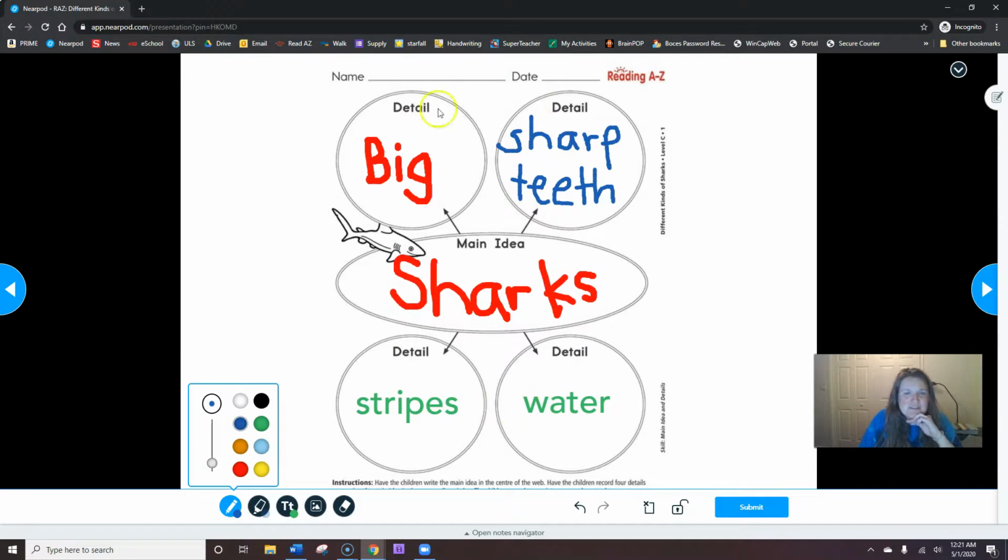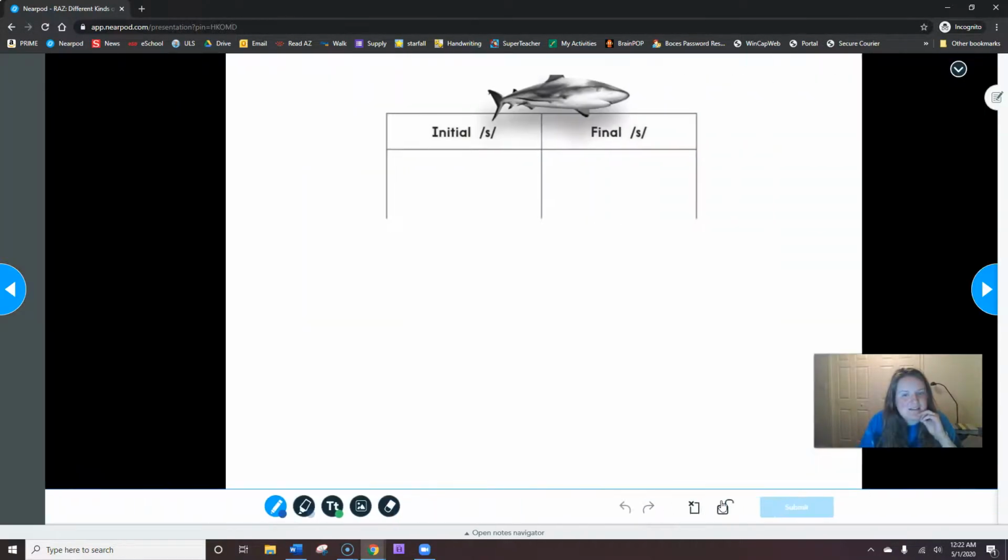So those are some of the details that we saw when we were reading the story. You could always pause the video if you need time to catch up. And remember, if it's hard to write, like that's not neat handwriting that Miss Megan did, you might need help typing it instead. It might make it easier for you. When you're done with the page, hit submit.